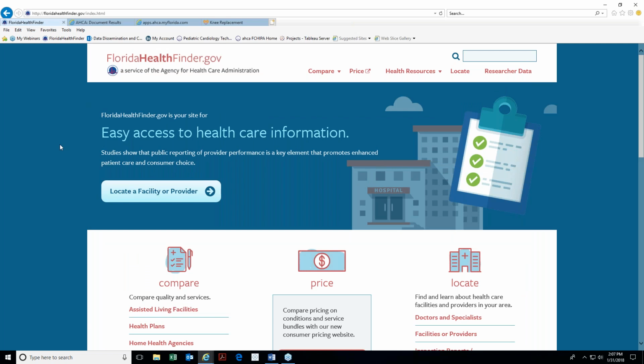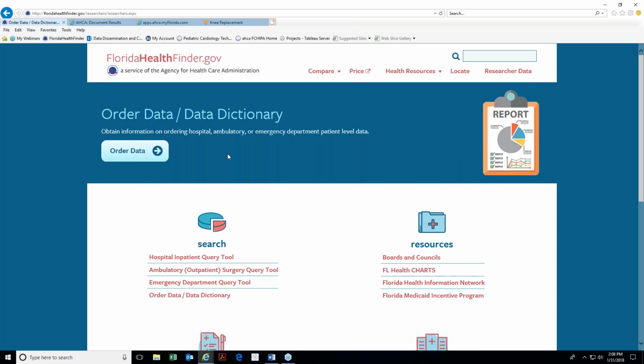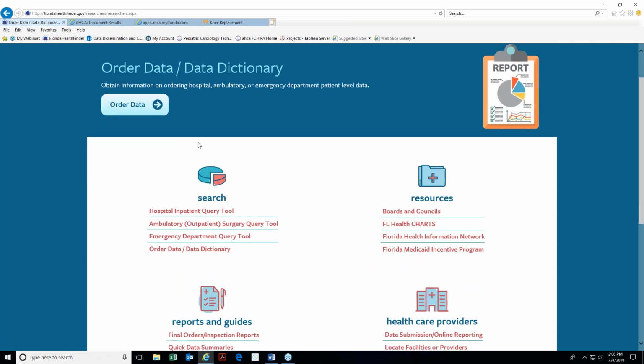Returning to the Florida Health Finder homepage, we were right here under Consumer Guides. There is also an extensive health education section on Florida Health Finder with information about many of the medical conditions and symptoms and procedures that we receive questions about. And finally, researcher data. If we click this link, we will go to the data-focused part of Florida Health Finder.